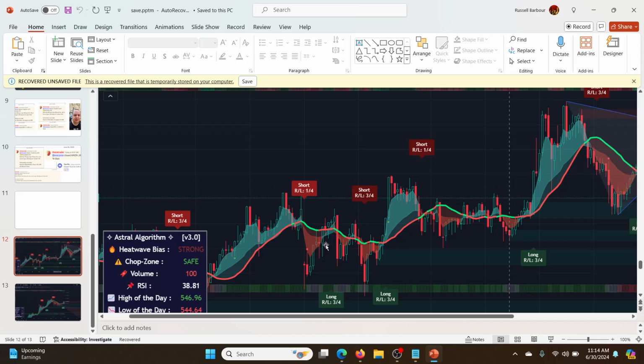But I was a bit surprised. I was hoping to show you guys more in TradingView what this actually looks like, but luckily I took some screenshots, and this is one of them. This is 5 minutes on SPY, and you can see that this is quite choppy, right? And this is where all these algos start to fail.